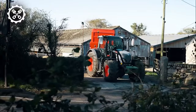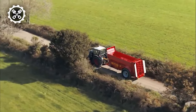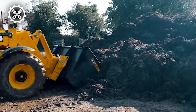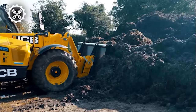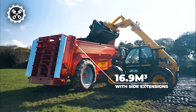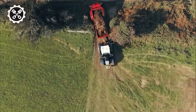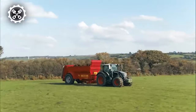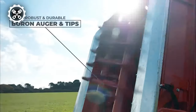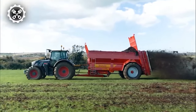Now, let's take a look at the Teagle Titan, a rear discharge muck spreader designed to handle a variety of materials, including fresh or well-rotted farmyard manure, poultry litter, compost, and waste products. The Titan excels in delivering an even, gentle, and widespread spreading pattern, making it a versatile solution for different agricultural needs. Equipped with large diameter beaters, the Teagle Titan achieves a high tip speed, ensuring efficient shredding action. Tall beaters contribute to a substantial output, enabling high work rates for enhanced productivity.